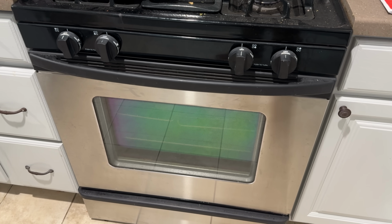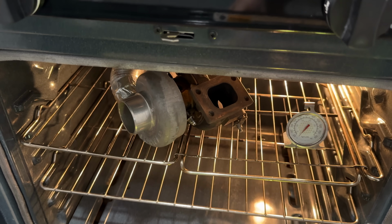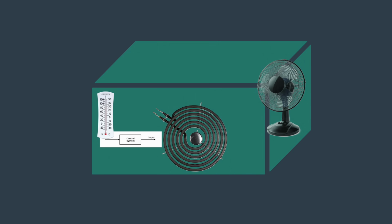I have an oven that does not get very much use. Unfortunately, it is not large enough for a windshield. This means that we will need to make a larger oven. For this, we need a heating element, a temperature sensor, some temperature controls, a fan, and an insulated box. The hardest part of this is the fan, believe it or not.